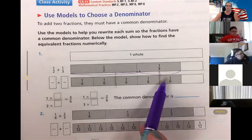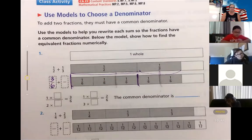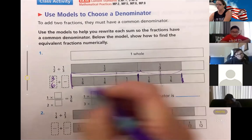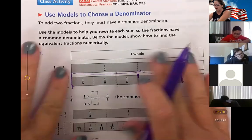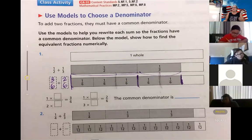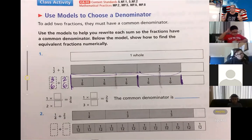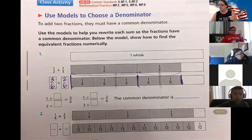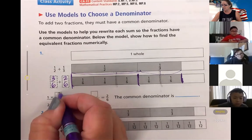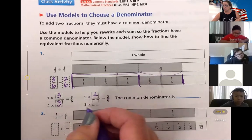And so you'll see they broke it into 6, because in 6, I could say 1/2 is the same as 3/6, and 1/3 is the same as 2/6. Do you guys see how we did that? Now we're going to go to that equivalent fraction part of it. How do I change 1/2 to 3/6? What can I multiply both my numerator and my denominator by to make 1/2 equal 3/6? Remember, it's got to be the same number. 3. I can multiply the top and the bottom by 3. How about 1/3? What can I multiply my numerator and my denominator by to get 2/6? 2. 1 times 2 is 2. 3 times 2 is 6.